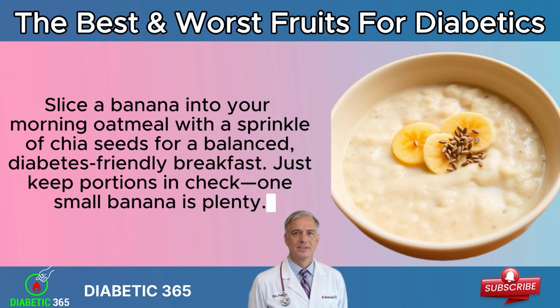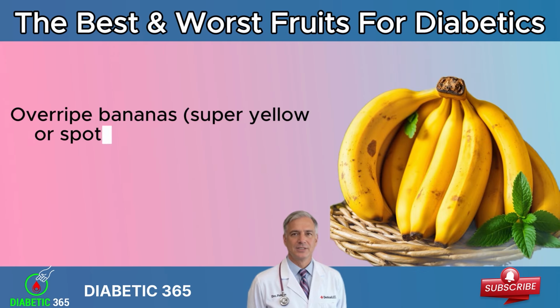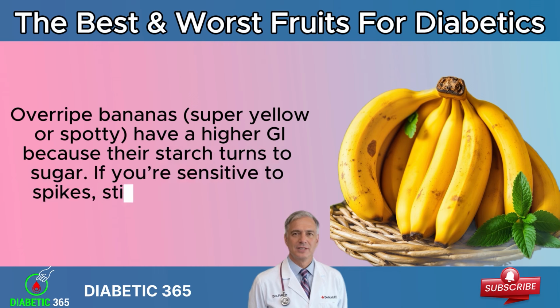Just keep portions in check. 1 small banana is plenty. Overripe bananas, super yellow or spotty, have a higher GI because their starch turns to sugar. If you're sensitive to spikes, stick to firmer ones.